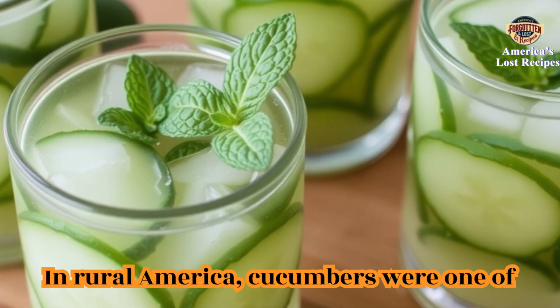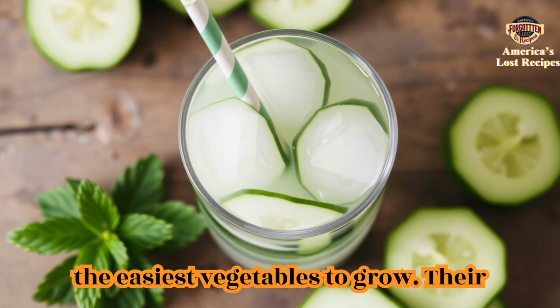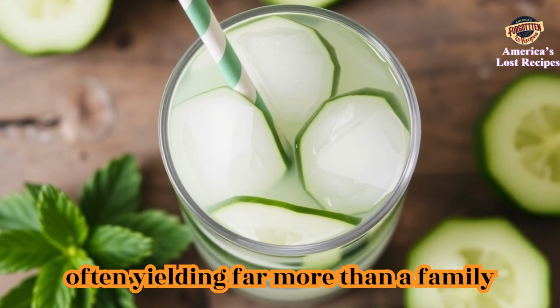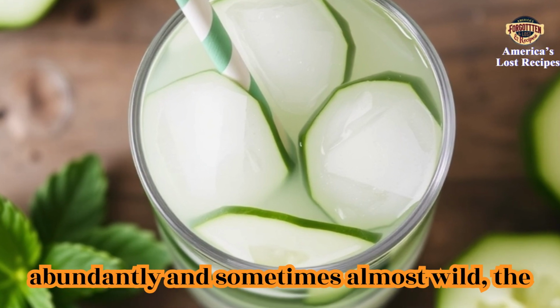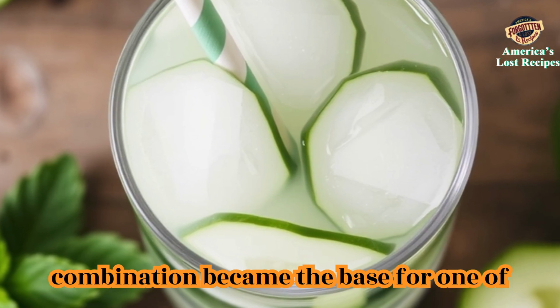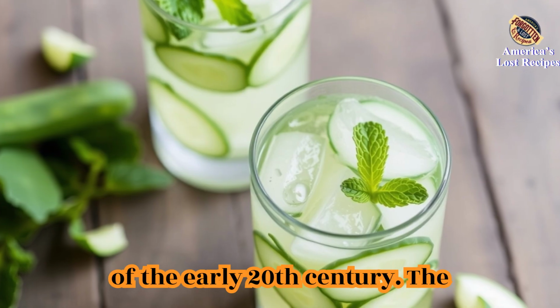In rural America, cucumbers were one of the easiest vegetables to grow. Their vines sprawled across backyard gardens, often yielding far more than a family could pickle or slice for the table. Paired with mint, another plant that grew abundantly and sometimes almost wild, the combination became the base for one of the most refreshing, forgotten beverages of the early 20th century.